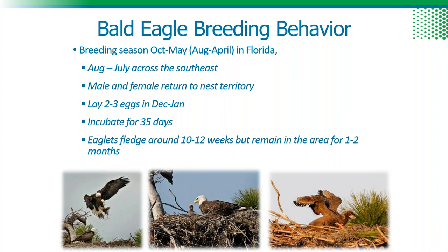Now, the male and the female will return to their nest territory. They'll generally lay about 2 to 3 eggs in December to January, and they'll incubate for about 35 days. And their eaglets fledge around the 10 to 12 week mark, but they'll stay in the area for up to a month or two.